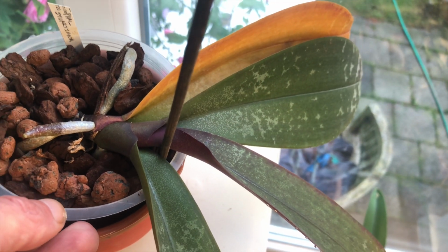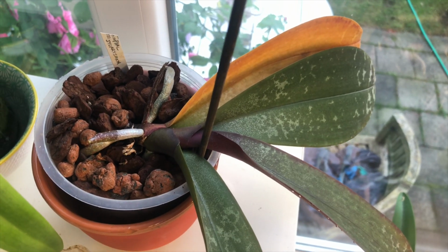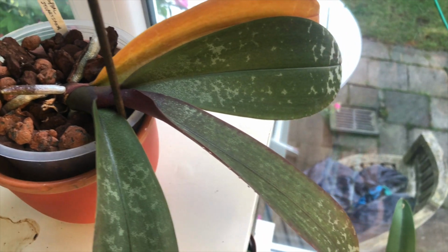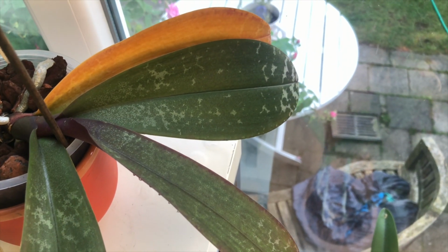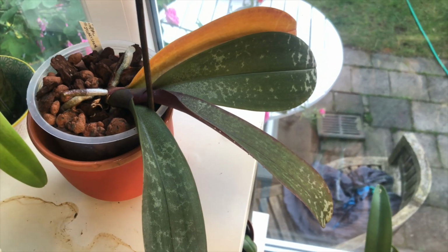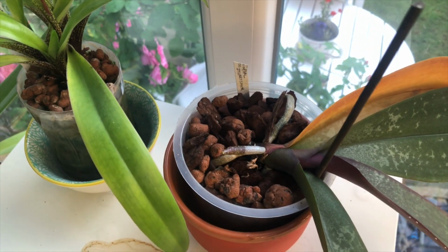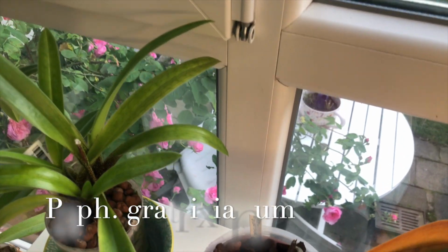I'm not going to lift that out. But thankfully the roots are coming back and looking really healthy. And so I think, again, this plant is kind of on the road to recovery, which would be great. Hopefully it'll flower sometime, maybe in the future. We'll see. And the Gertrixianum just growing along.